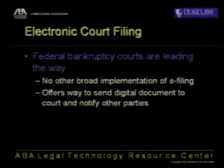So, worried about electronic court filing. Federal bankruptcy courts, you're guaranteed to be able to file in a federal bankruptcy court and nowhere else. Everything else is maybe. Maybe here, maybe there. The federal courts are moving very quickly to electronic court filing in all of their courts, but it's not there yet. The bankruptcy courts are there first. There's no other broad implementation of e-filing.